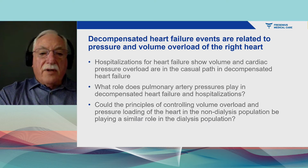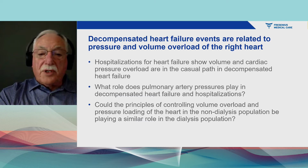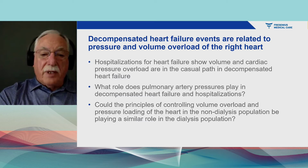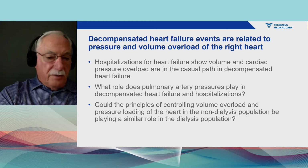So the heart failure hospitalizations show that volume and pressure overload are in the causal pathway to decompensation. I'm going to show you this. What role does pulmonary artery pressure play in this decompensation of heart failure in the general population? And could these principles of volume loading and pressure loading of the heart also occur in the dialysis population?